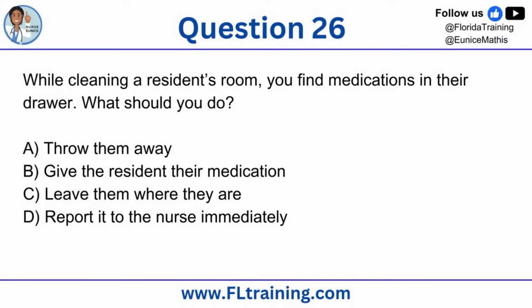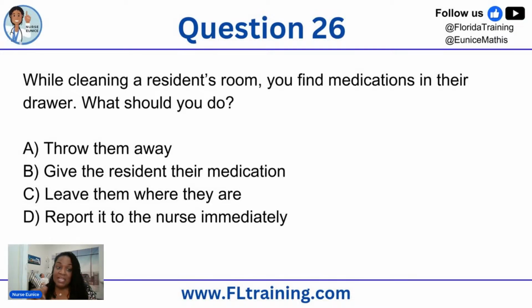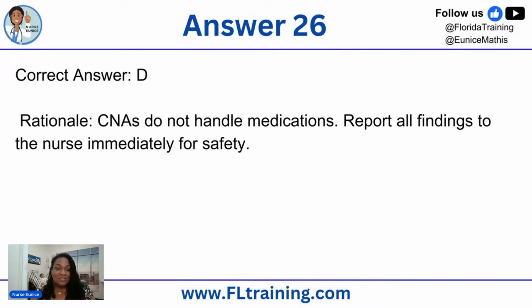It could just be some Tylenol, or it could be their collection of illegal drugs. You know, patients, they're human. So you find some medicines, what do you do? That is right, Mona and Darlene. Go tell your nurse.